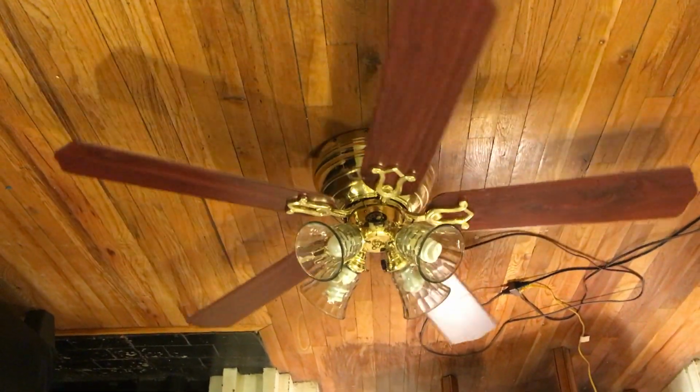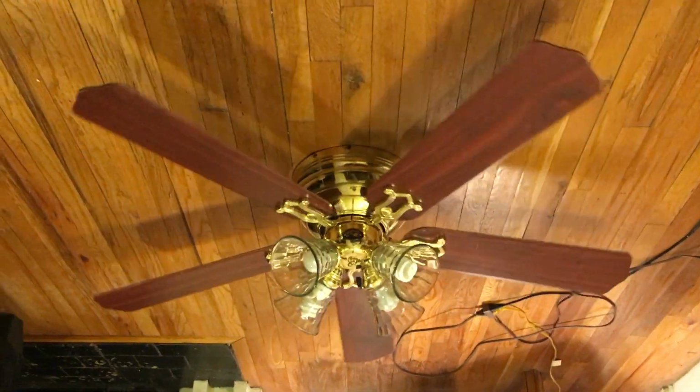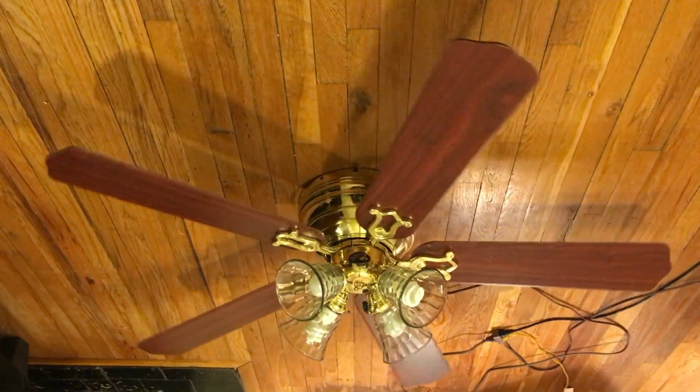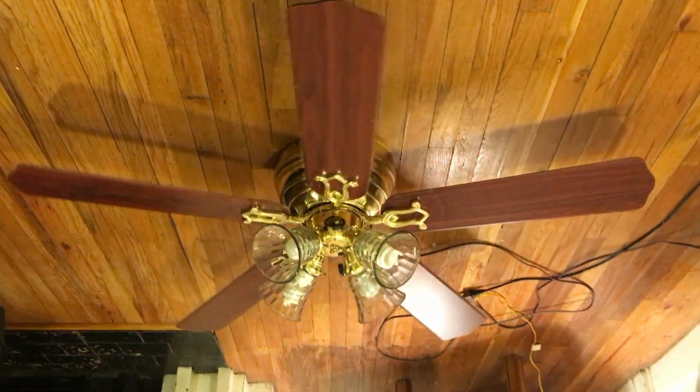It's actually getting a bit cold in here just having this fan on high. So yeah, next time I do a floor test of the fan, it'll be at the new place, and you guys will be seeing the new fans I'm getting.